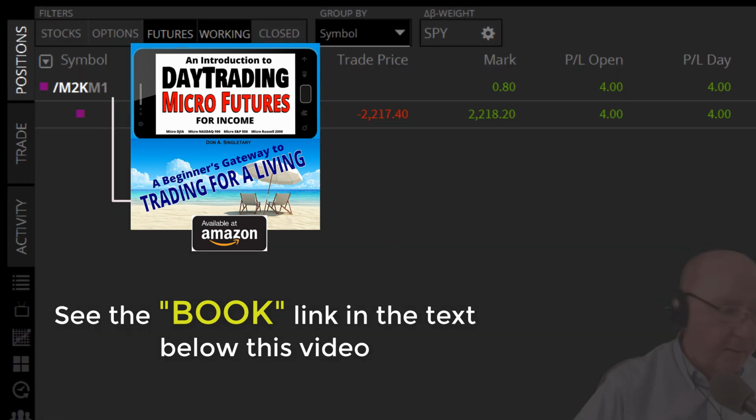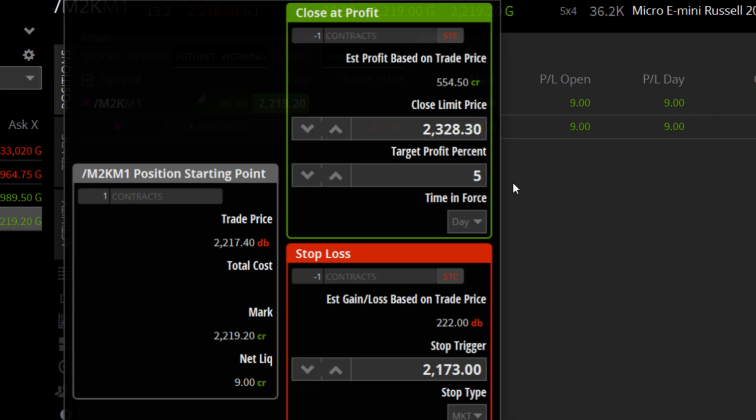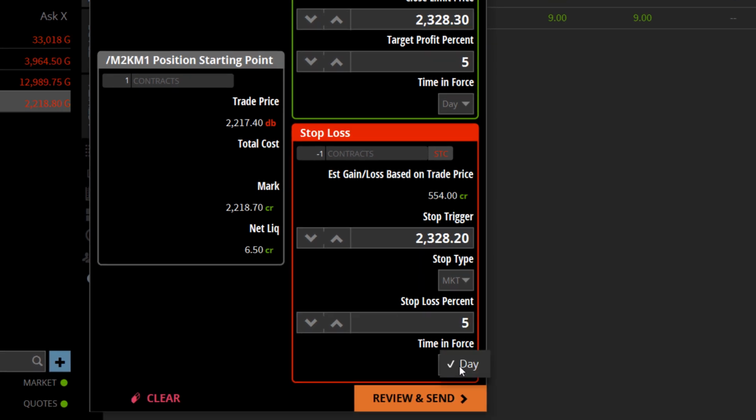We talked about the OTOCO for originating an order with a bracket, but the OCO is when you have a trade in progress. Here's one where I bought an M2K at 2217.40, and after I place the trade, then I go over and put in a bracket order. And it's the same procedure as before. You just click and hit bracket, and you get the bracket order right here. And you can see in the top is the target, close at profit, and down below is the stop loss. And when I was putting in the stop loss for this one, I'm about $9 up in the trade now after a minute. But I decided to go down and put the stop loss at 2215. That would limit my losses to $12, as you see.